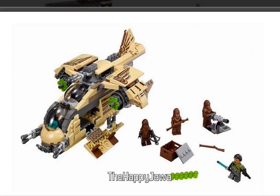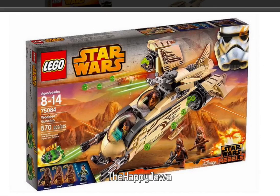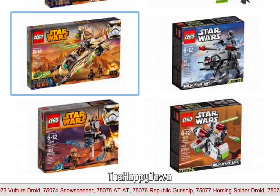And it comes with a nice variety of Wookiees, which is quite cool. I do like the design. I think the design is very cool. And that is about it.